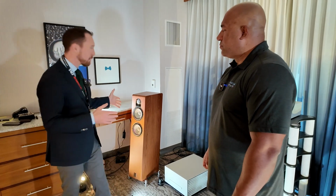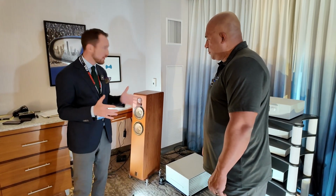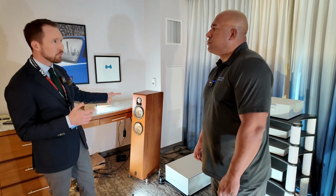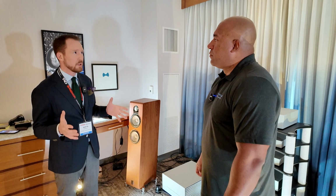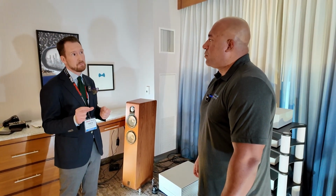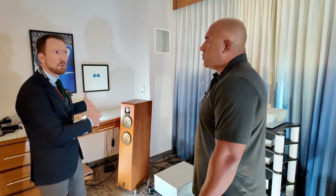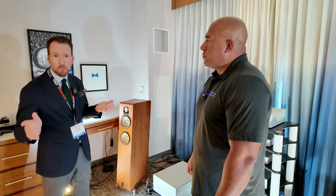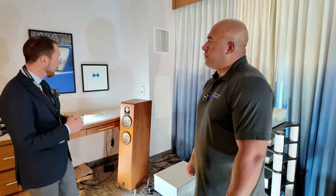So let's start with the cabinets. As you can see, they have this sleek tapered form. They are wider in the back, they are narrower in the front. They are made of a material we call M-board. This is a multi-layer material and it's completely resonance-free in that way. Thickness, 35 millimeters all around in the cabinet. Okay. So very, very stiff, rigid. It becomes quite heavy speakers, of course, with very low resonance from the cabinet. So that is one part.